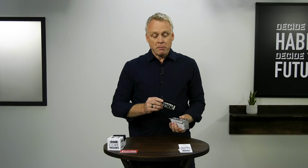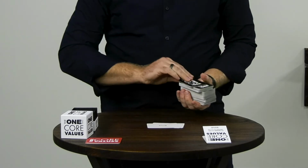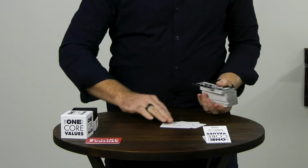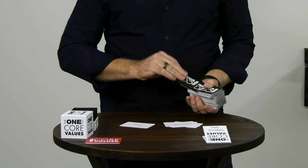You're going to go 1 card at a time, and you're going to flip them over and read what's on the other side. And if it speaks to you, keep it. Otherwise, we're going to set it aside. So it's essentially, you're going to go through here and look for things. Oh, I kind of like that one. That one speaks to me. Boom. Keep going. Keep going.